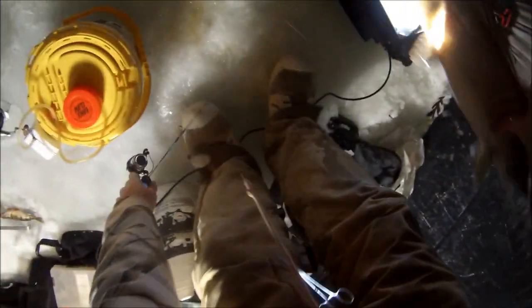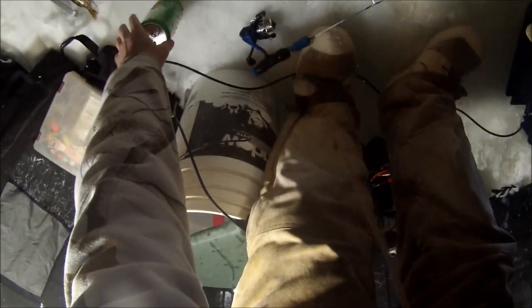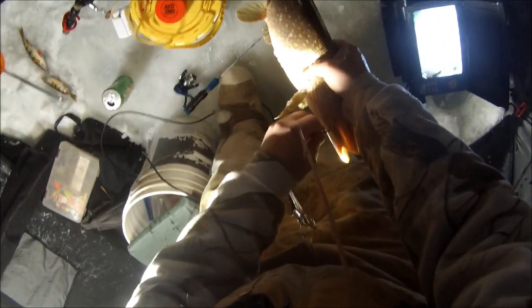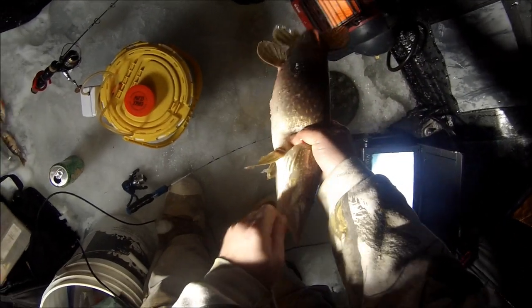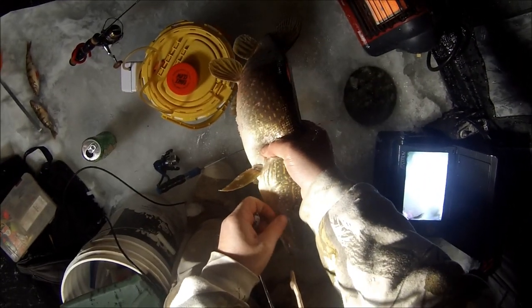That's not a bad fish. Dumped my tea. Ugh, got all soaked. But I got it. I'm going to measure it, but I'm sure that's a keeper. And as you can see, hopefully you can see on that bottle cap, got the hook in there good too.